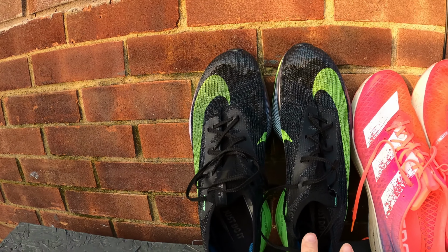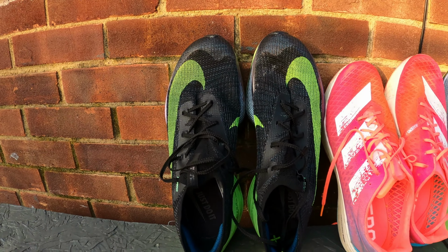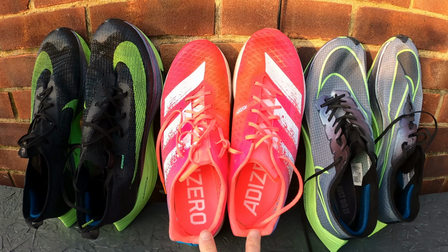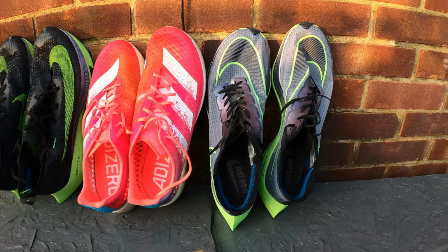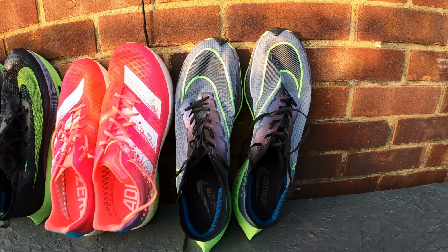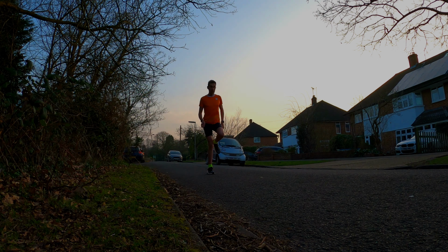So here we are, the Alphaflys are a UK 13. The Adios Pros is a UK 12.5, that's the biggest they do. Probably could do with a bit bigger, but I'll have to do. And this is a pair of my Next Percents. I've done about 50 or 60 miles in these. Okay, off for a little warm up and we'll see you shortly.